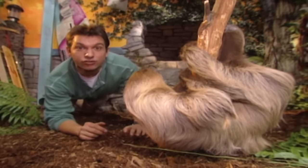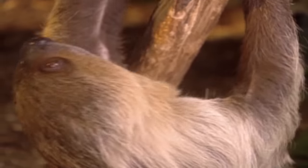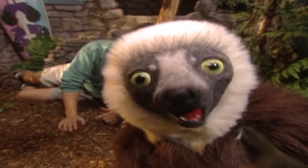Amazing. This is incredibly rare. Sloths hardly ever come down to the ground. They only come down to the ground when they have to go to the bathroom. Excuse me, I think Slow wants to be alone when he poops. Yeah, there we go. Go ahead, Slower.